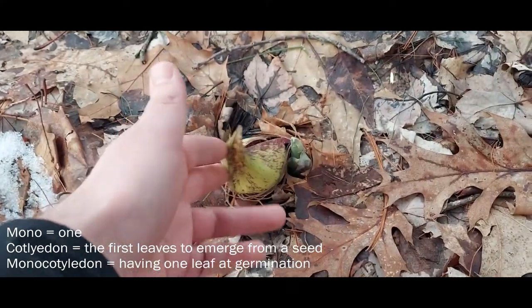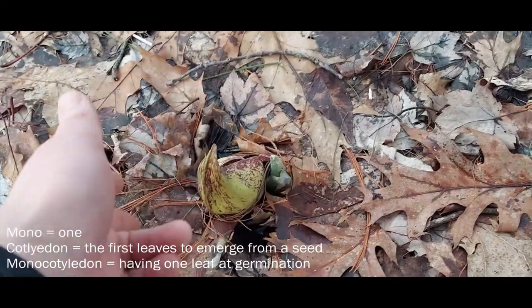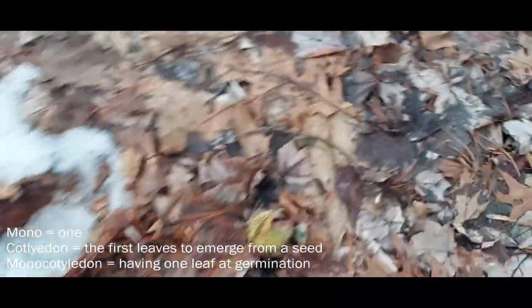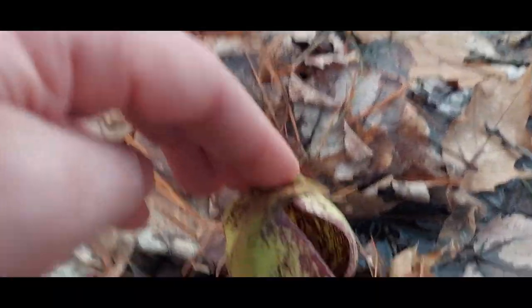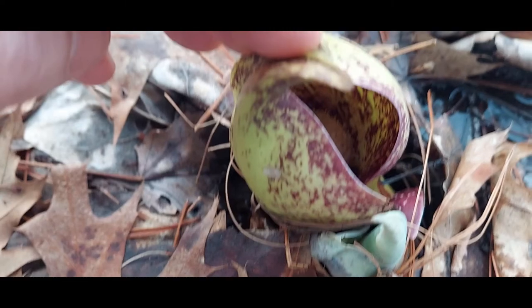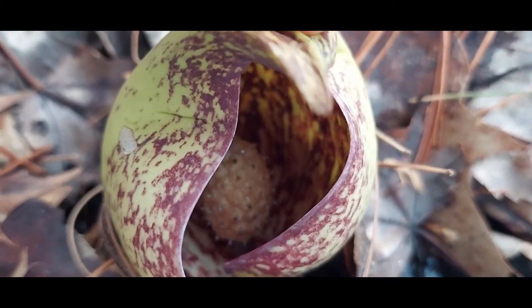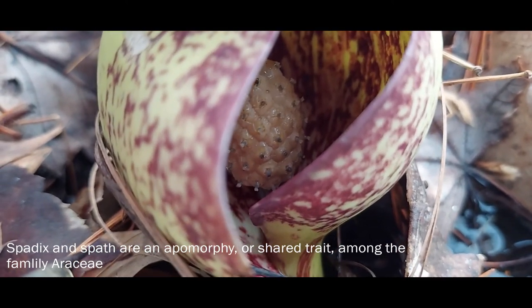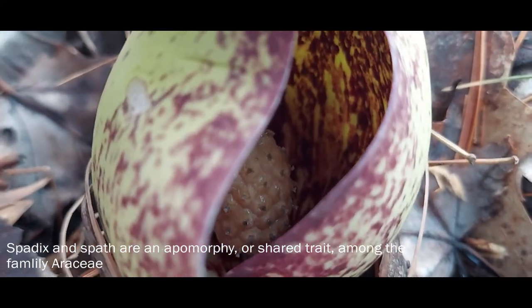Specifically with the aroid plants, they have a really unique flower structure, and this right here is not a leaf. This is a bract, specifically termed a spathe, and if we can open this up, let me get on the other side of it, we're going to open this guy up, and in there is the spadix, which is a cluster of small flowers. You can see this guy is dripping with pollen.